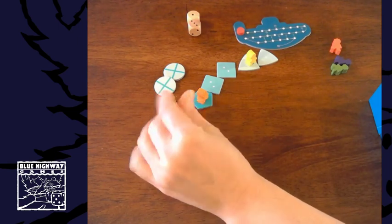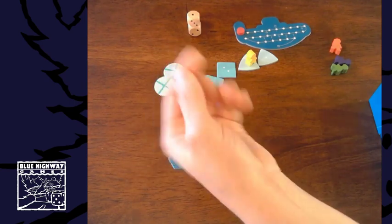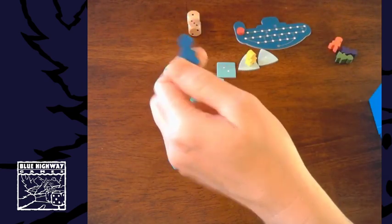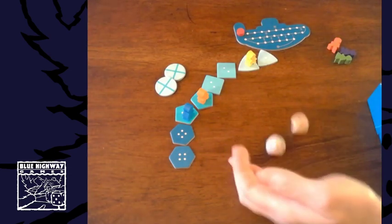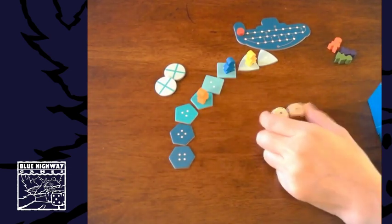So maybe he's like, oh, great, I'm going to go back to the ship. So they would actually rotate their, I don't know if you can see that. These little guys have a direction that they're facing. So once it's facing back towards the ship, you're going to be facing that way. You don't have to make that decision again. You'd roll and you'd continue to move like before.